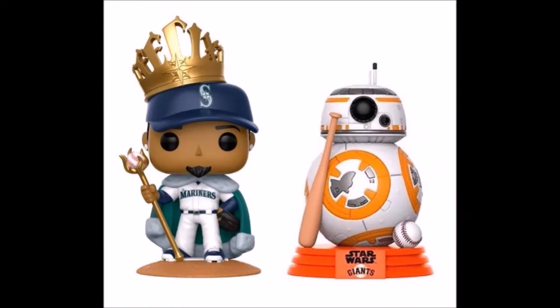And here is something truly special. If you want to talk about the rarest of the rare, well, you can't get more rare than these two pops. We have two pops that are only going to be featured at baseball games this year. There is going to be a King Felix MLB pop of Felix Hernandez with a staff with a baseball, a cape, and a crown, which will only be available at a Seattle Mariners home game, and a special BB-8 with a baseball bat and ball only being offered at the San Francisco Giants.